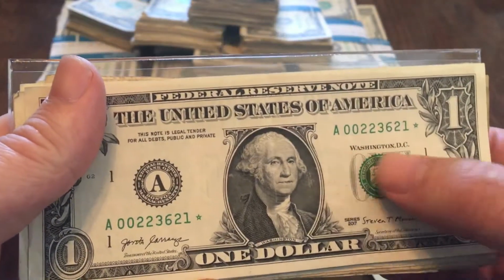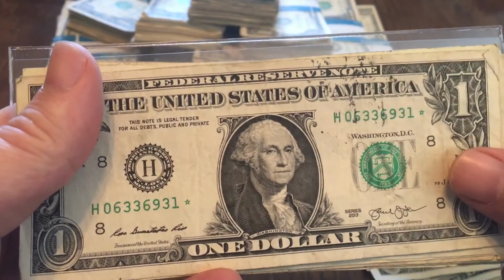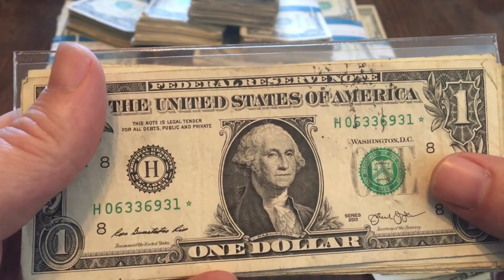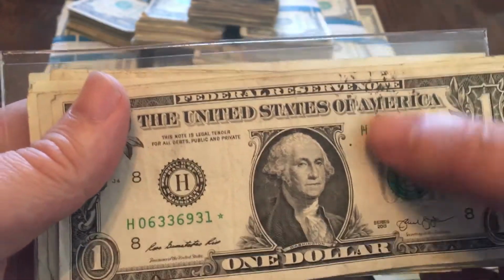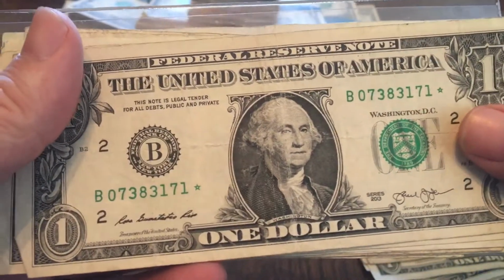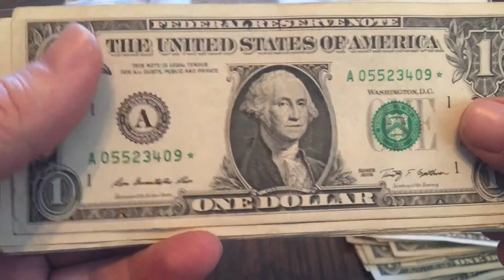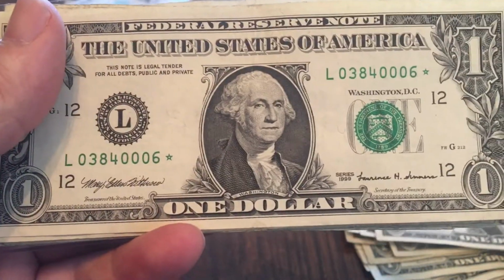Here's another one, same case right there, starting with a couple zeros. Now, when they're starting with 3 or 4 zeros, that's when I get a little more excited. This one's in rough shape. I don't know what kind of schmutz is on there like that. 2013 star note. 2009 star note. And this one's in really nice shape.